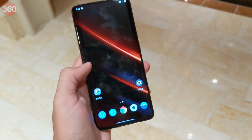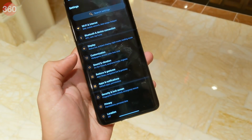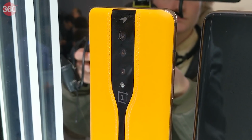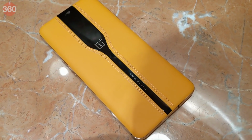For all the hype OnePlus tried to generate around the Concept One, it turned out to be quite an underwhelming announcement. Xiaomi and Vivo have shown some ridiculously cool concept phones in the past, and I hope the next concept phone from OnePlus is more exciting.